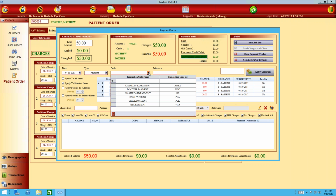Now, for right now in our process of training, please do not select the credit card options because those are actually tied to your credit card machine, and if we select them, it's going to make us swipe something before we can move forward. So we're not actually going to do that because we don't have anything to swipe and we don't have the credit card machines hooked up to the system yet. So we're going to use cash and check for right now.